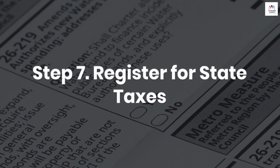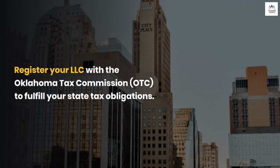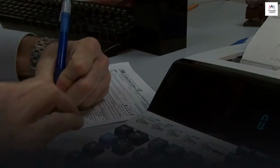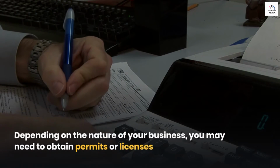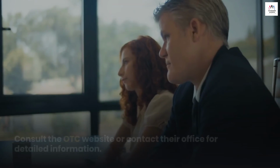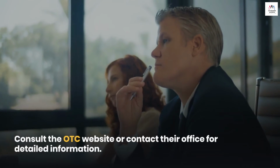Step 7. Register for state taxes. Register your LLC with the Oklahoma Tax Commission, OTC, to fulfill your state tax obligations. Depending on the nature of your business, you may need to obtain permits or licenses related to sales tax, use tax, or other specific taxes. Consult the OTC website or contact their office for detailed information.